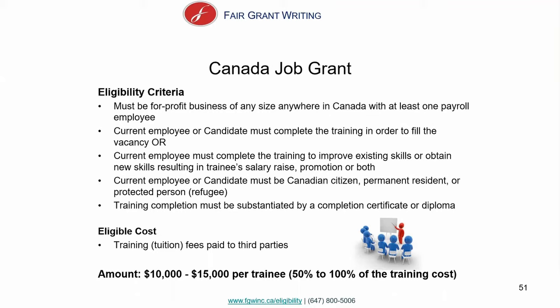So, for example, if you are about to implement an Industry 4.0 solution, guess what? You will have some hardware expenses, software expenses, some consulting expenses, but you also have to make sure that your employees understand how to use the system and how to interpret the data. That portion, the time, effort, salaries, and other expenses that you spend on training employees, may qualify for Canada Job Grant, and again, you can get between 50 and 100%, depending on the size of your business and certain variables.